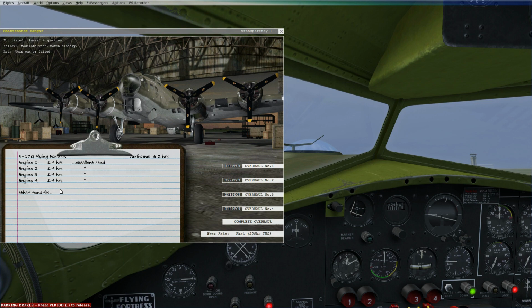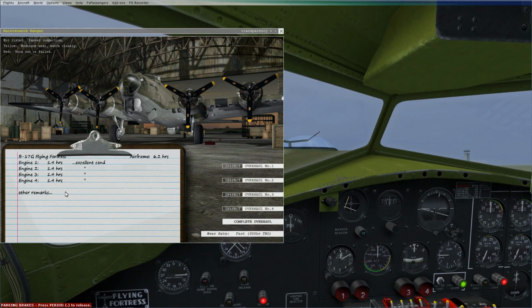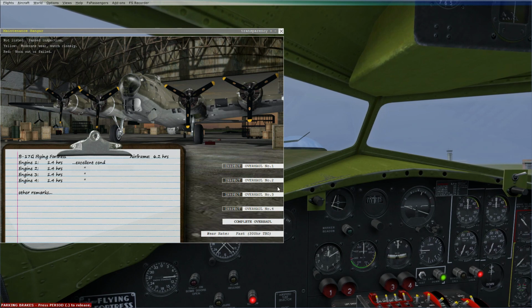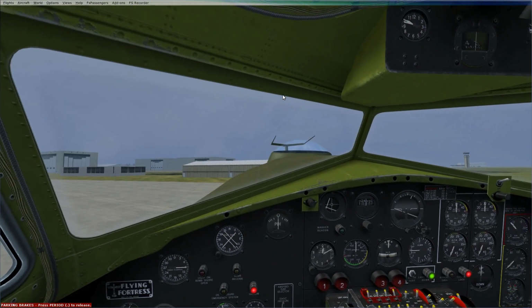Moderate wear. No, there's nothing. Everything is absolutely fine. Brilliant. Wear rate fast. Okay. Complete overhaul. No, we don't need to. Everything is looking in good nick.